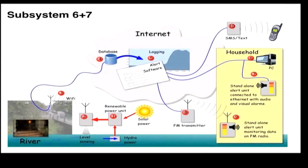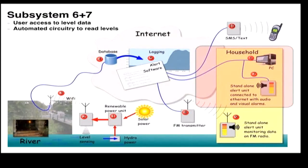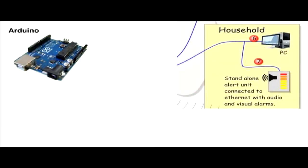Subsystems 6 and 7 are situated in the end user's household. Subsystem 7 is a bespoke standalone unit that provides a visual display and audio alerts of the river level. Arduino is a modular microcontroller based system running on C.